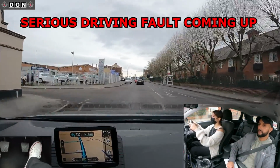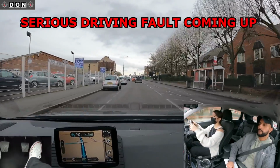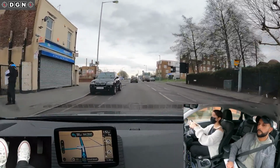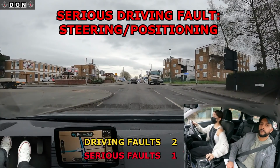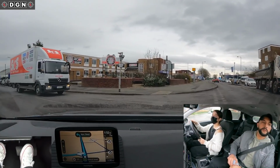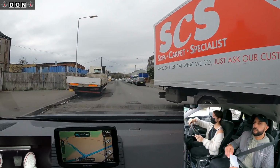Coming up now is Daniela's first serious driving fault. Turn left, then go right on the roundabout. As we saw earlier, when turning left, she steers slightly wide. She does the same again here, but this time there is a lorry on the other side of the road. We are getting too close, so I had to intervene. Okay, steer more. Steer to the right now.